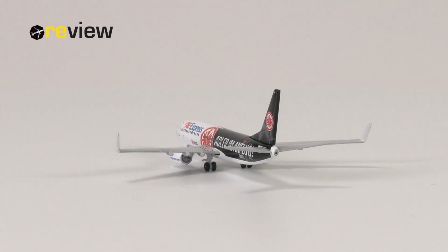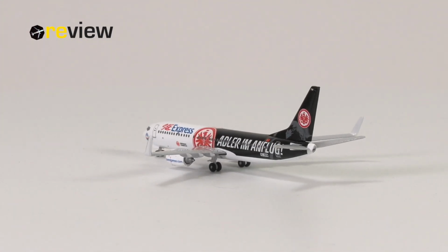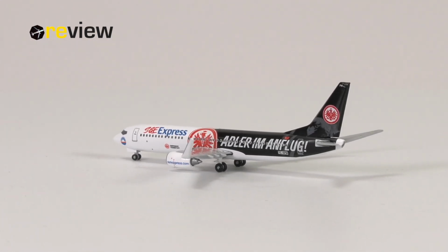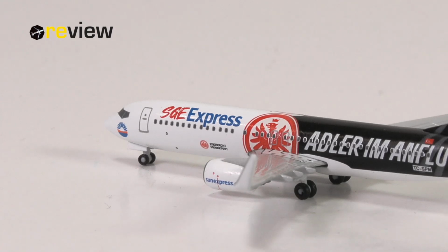So yes, I applaud Herpa for this aircraft model because they have given us a nice scale 500 model. This livery executed as Herpa has done on this aircraft model, on the 737 mold, which is also in my opinion really good from Herpa Wings, is a nice combination. So the only real issue I have with this aircraft model, that is the recommended retail price of Herpa Wings.